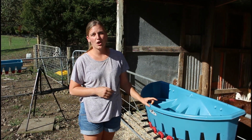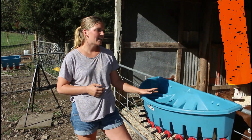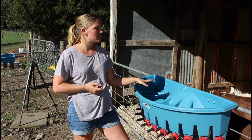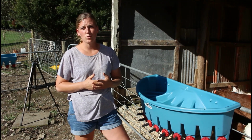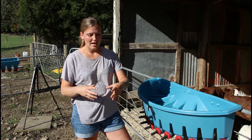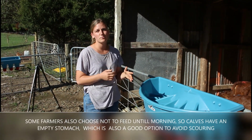So now that we've got the calves home, the first feed they get is an electrolyte feed. The reason we do this is because they've had a big stressful day at the yard, and it definitely helps with the transition onto the milk, which we'll feed them in the morning. The reason we feed them electrolytes is to replace all the salts that they've lost. And also if we were to feed them milk tonight, they might have some whole milk left in their stomach from the morning, and then if you feed them milk powder as well, it can curdle, and that's how you create scouring. So we like to give them electrolytes when we first bring them home.